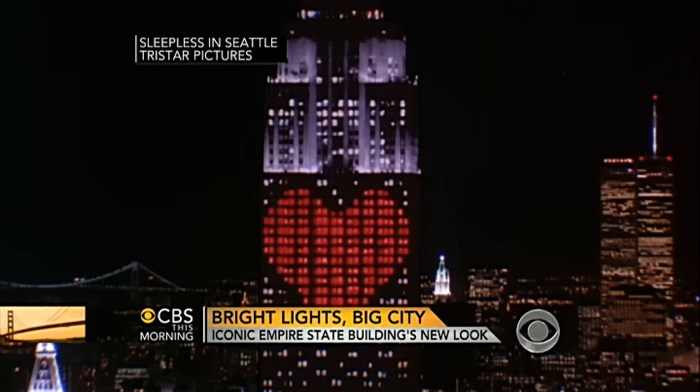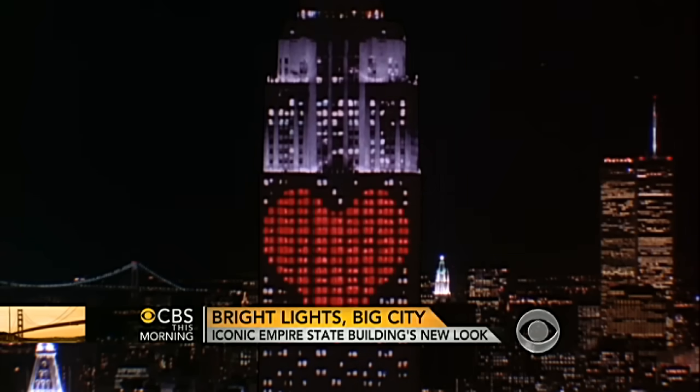I think it's going to be a lot of fun. Anthony Malkin manages the Empire State Building. I don't have to tell you the Empire State Building is iconic. Look. It's a gorgeous building. People know it around the world.